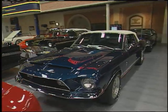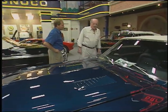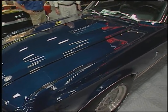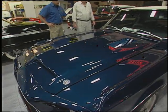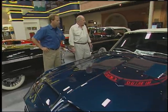Another Shelby. Oh yeah, this is one of my favorites. This is a '67 Shelby GT350 convertible, all restored to original condition. This thing looks like it just rolled off the showroom floor. Yeah, it's beautiful. It's one of my favorites. You know, they're all my favorites, but this is a special car here.